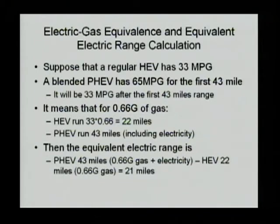Because he is driving 33 miles per gallon, for 0.66 gallons of gas, he can drive 33 times 0.66, he gets 22 miles. So for the same amount of gasoline, the first person gets 22 miles, but the second person gets 43 miles. So the equivalent electrical range is the difference between the two, which is 21 miles.